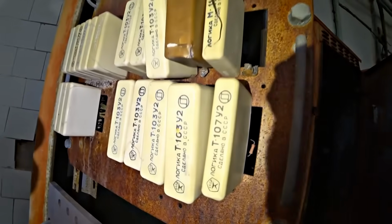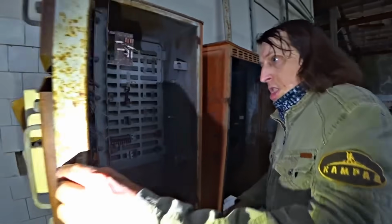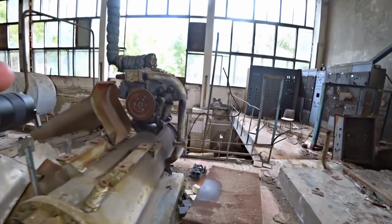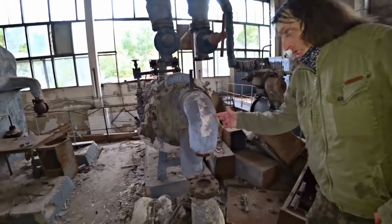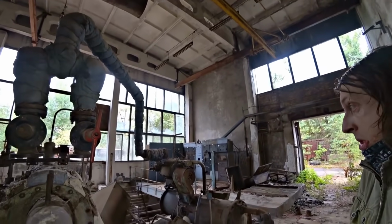And what do we have? Logical microcircuits. See, logic circuits, they are all made in the USSR. Who understands, let him tell us. There are some soldered resistors here. What a powerful compressor there is, probably to pump up something. This is the Jupiter plant, guys. This is thermal insulation, very hot. Something hot was pumped with this compressor from this water that drips here.